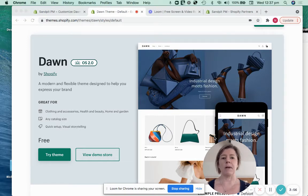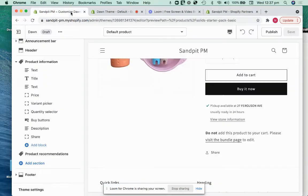Now, the thing that everyone's been talking about, and it is the main thing that affects store owners, is sections everywhere. So in 2.0, we now have the ability to add sections to our product pages, our blog pages, our pages, and make them a little bit more user-friendly, and also to help create new stylish designs through there. So I'm just going to quickly jump over to a Dawn theme that I've got open.